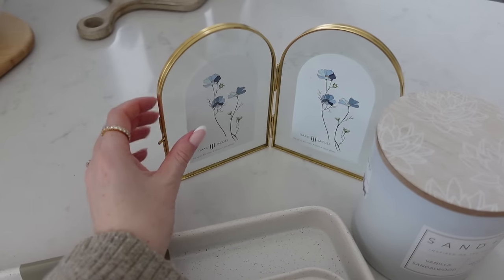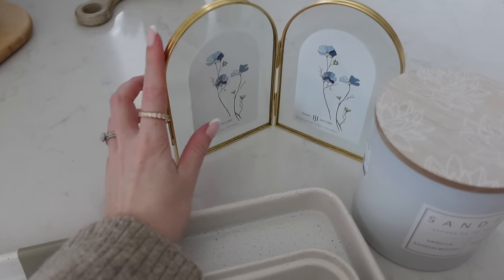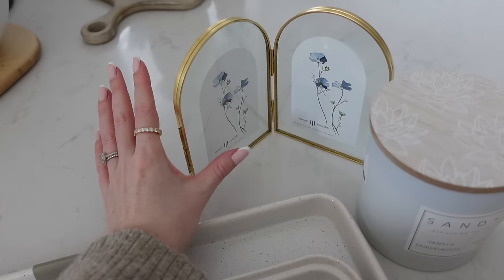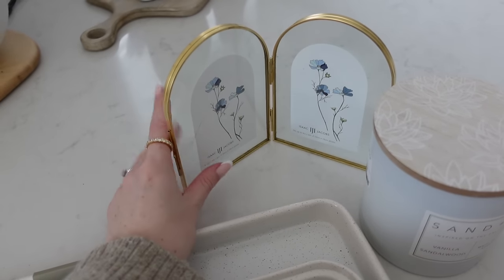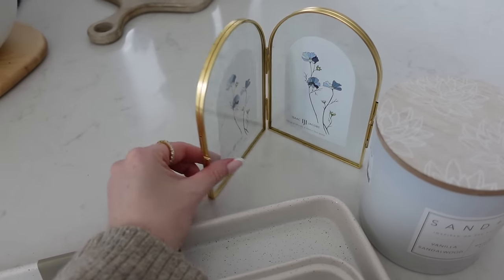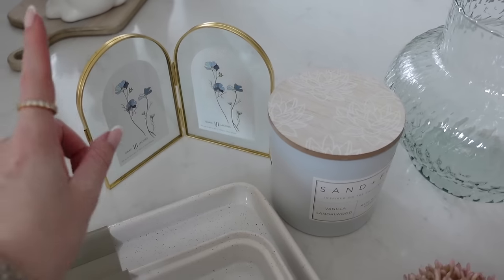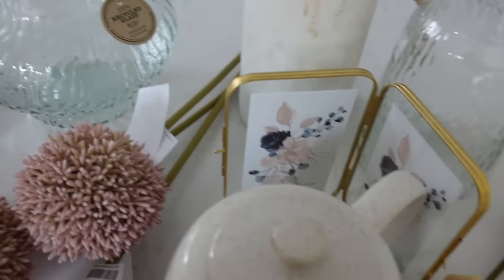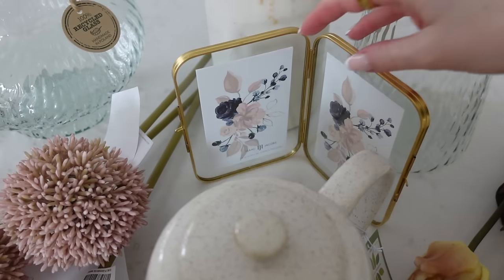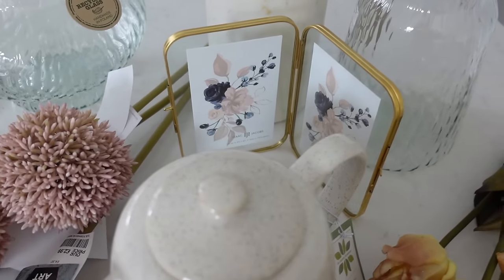Then I also picked up these little arch photo frames. They also have them in the black too, but I thought I'd get the gold ones because I don't have any sort of gold detail anywhere. I really like how these ones sit. I like the little window. I think they're very, very cute. And I also got the arch ones, and then I've got the square ones too. The artwork is actually really pretty on the inside too. So I just need to get some photos printed.